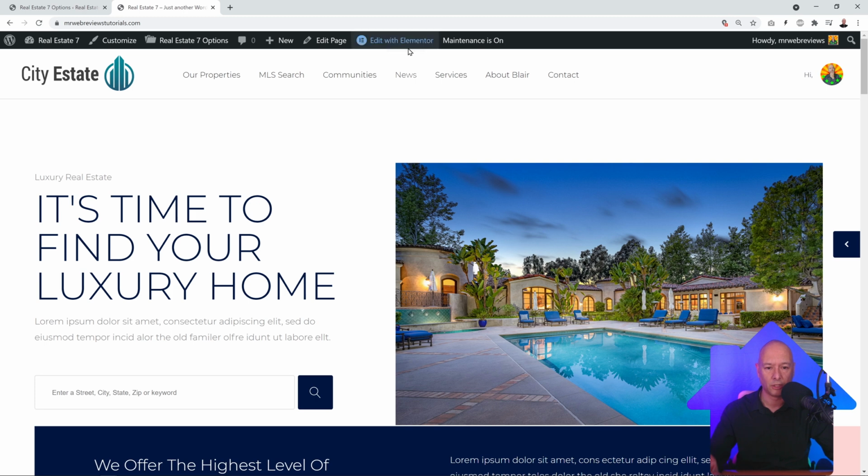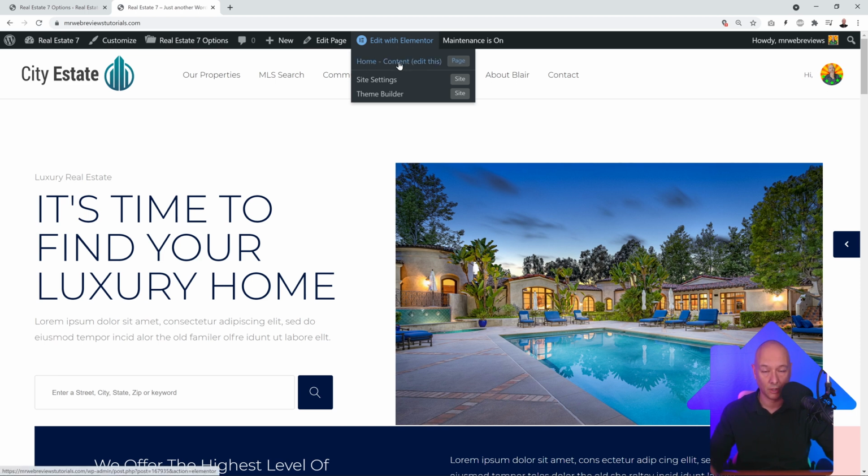You can see here on top of our page, we have a few different tabs and menu sections. If you hover on the one that says Edit with Elementor, just underneath, you have Home Content. So this is basically to edit this page. Click on this, and now it's going to load this page using Elementor.